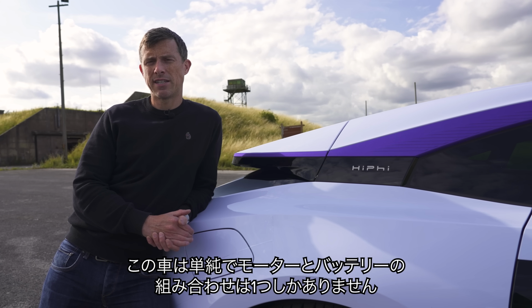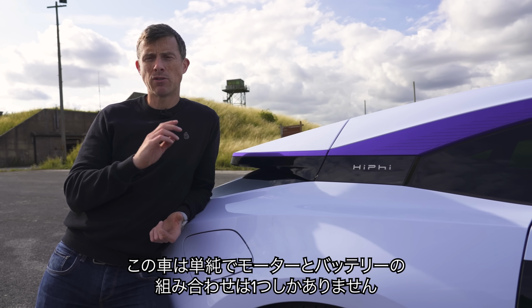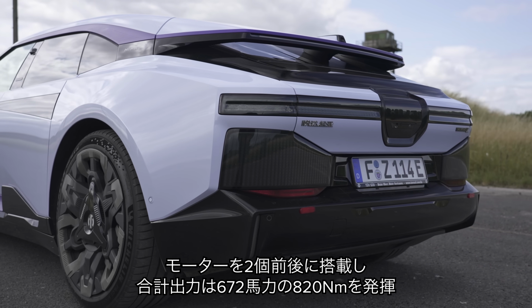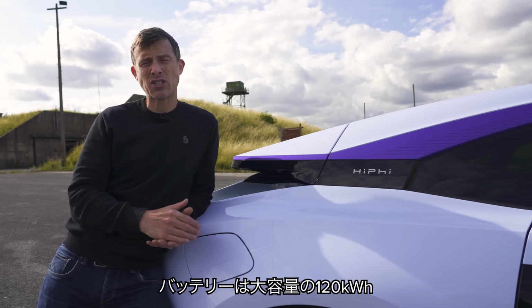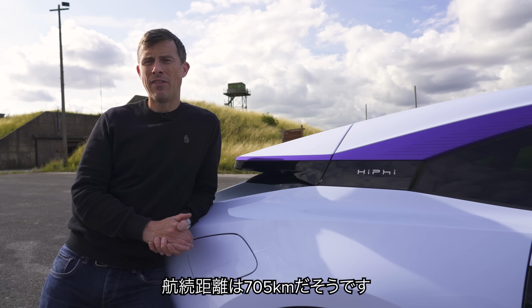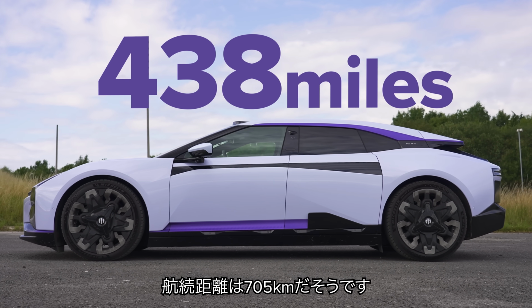Choosing which Hi-Fi Z to go for is pretty easy because there is just one battery and motor combination. So the car has 2 electric motors, one on each axle, and combined they put out 672 horsepower and 820 newton meters of torque. The car has a huge 120 kilowatt hour battery pack, and that's good for a range of almost 440 miles according to Hi-Fi.